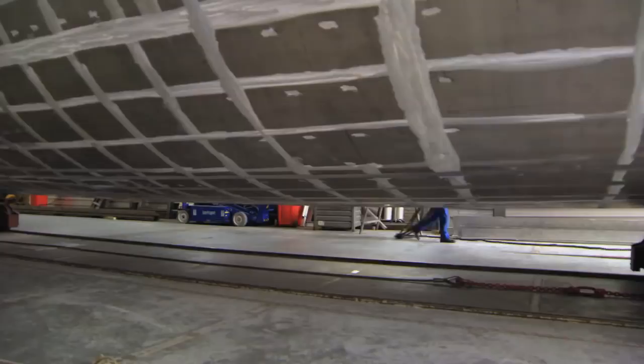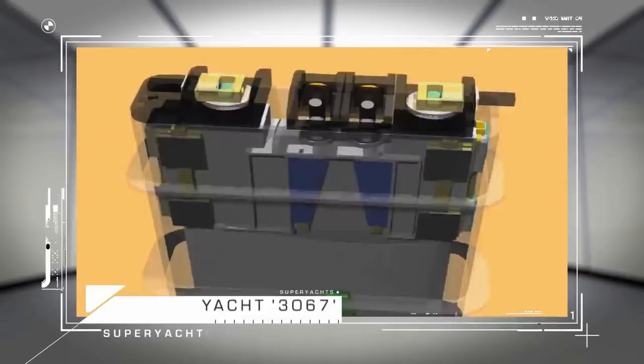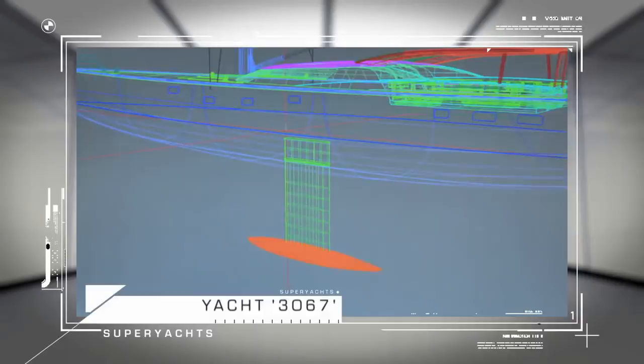Now for this hull, it was a very tight schedule. This is a very special yacht. For instance, the keel. It is a retractable keel. We made a very strong, thick aluminium box in which the keel can be lifted in. A hull like this weighs approximately 60 tons, and we used about 80 to 90 tons of aluminium for it.